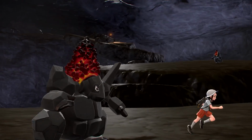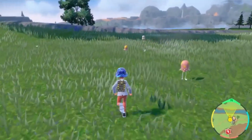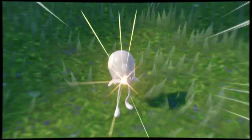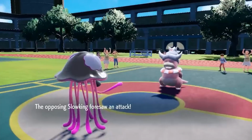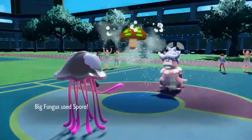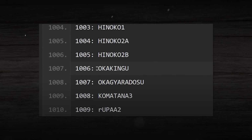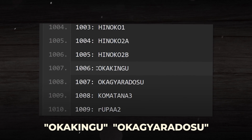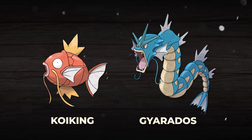So, back to the topic at hand, where are these cut Scarlet and Violet Pokemon coming from, you might be asking, and who are they? Well, when taking a look at Scarlet and Violet's Pokedex within the game's code, it has been discovered that Toedscool and Toedscruel, the convergent Pokemon that resemble Tentacool and Tentacruel, are actually referred to by names that are not their own. Instead, the names that are used to identify them in the code are Okakingu and Okagaradosu, which instead refer to the Japanese names of Magikarp and Gyarados, which are Koiking and Gyarados respectively.